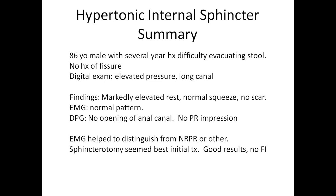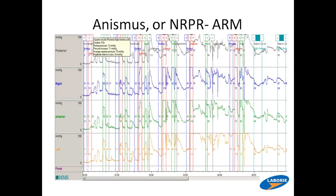Now, this one. This guy did have anismus, or non-relaxing puborectalis. His story is he's 76 years old. He was a diabetic. And again, instead of a several-year history of difficult evacuation like the last patient, a several-month history.